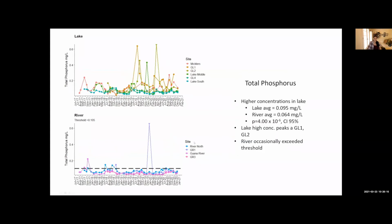And then we see the same thing with phosphorus. We have higher concentrations in the lake in comparison to the river. These are significant. The problem sites here again, or the peak sites, are GL1 and the GL2 site, which are very northern in the lake system. And then the river occasionally exceeds the threshold that's set for it, but the phosphorus doesn't tend to be as prominent in the river.